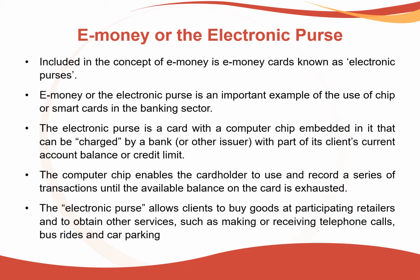We will now discuss e-money or the electronic purse. Included in the concept of e-money is e-money cards, also known as electronic purses. E-money, or the electronic purse, is an important example of the use of chip or smart cards in the banking sector. The electronic purse is a card with a computer chip embedded in it that can be charged by a bank or other issuer with part of its client's current account balance or credit limit. This enables the cardholder to use and record a series of transactions until the available balance on the card is exhausted. The bank or other card issuer may then recharge the card.